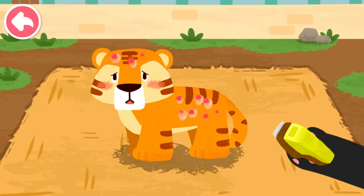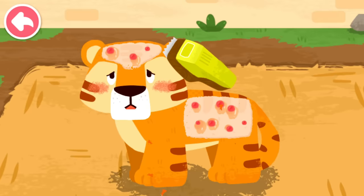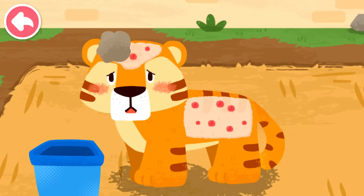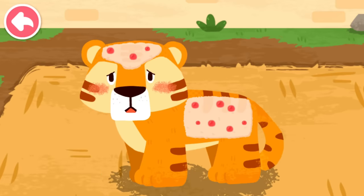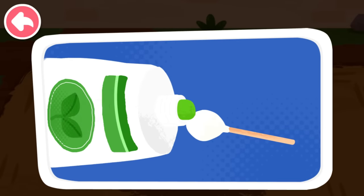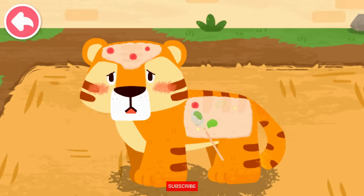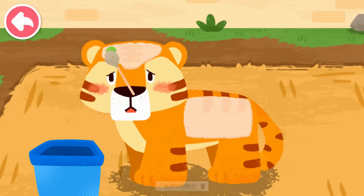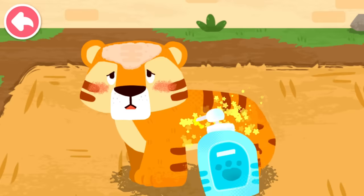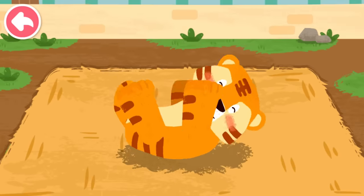Itchy all over. First, clean the hair of the diseased area. Wipe up the pus. Then give some hair regrowth spray. Great work! The tiger's skin disease is cured!